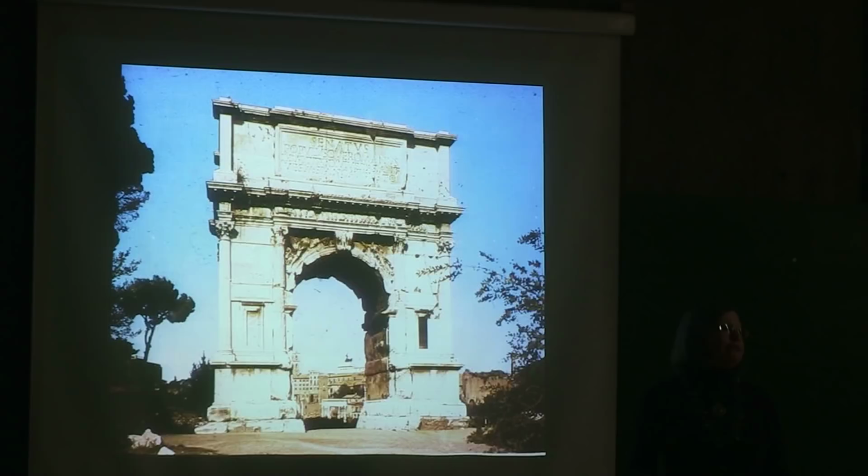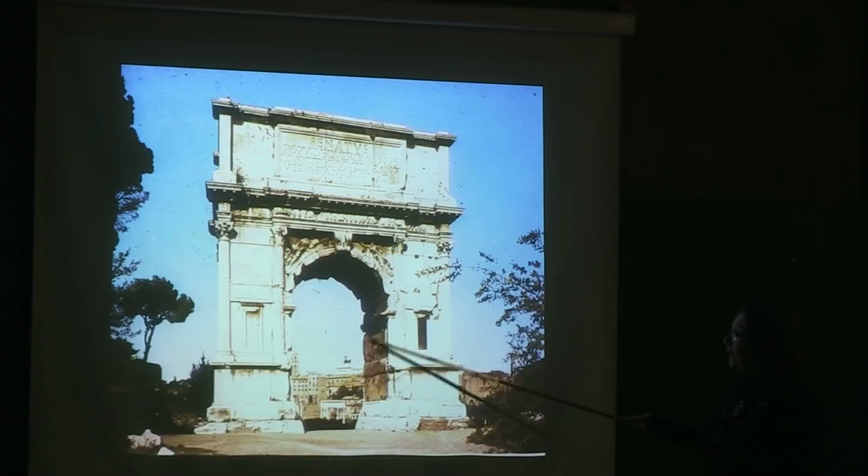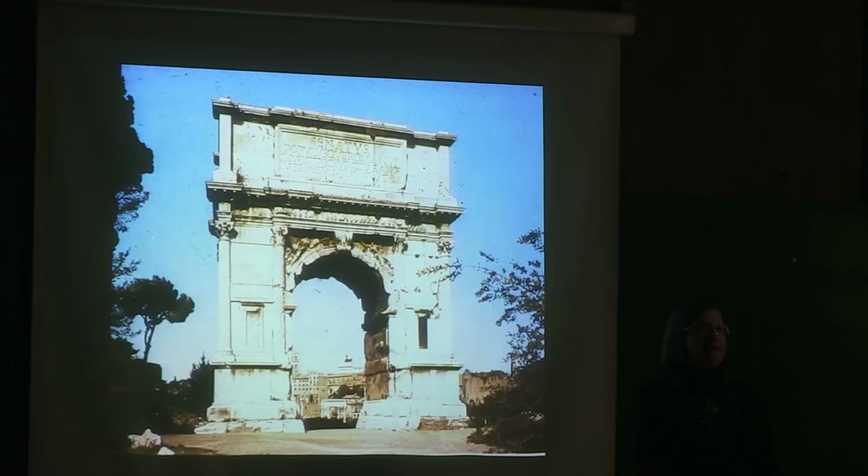And when he came back to Rome with his army, he made a ceremonial entrance. The arch was built to welcome him. He went through this with his army. But as Titus was going through the arch with his army, along the two sides of the arch were carved the reliefs of Titus entering Jerusalem.